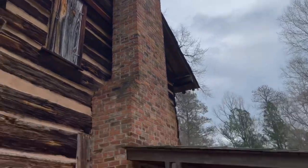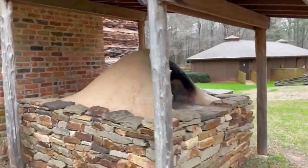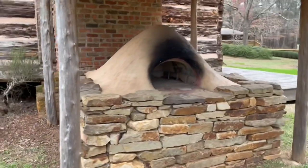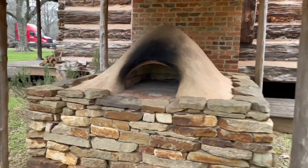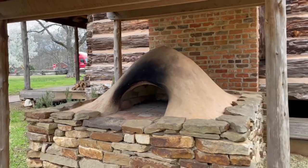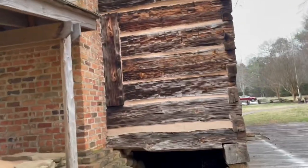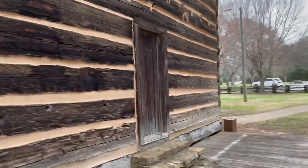I don't think so. And this is just an idea of a bread oven. They used a lot of this in the old days, but they also used it in ancient times as well. But the timber here is still original. Check it out here. Oh, give me a minute. I almost slipped here. Give me a minute.